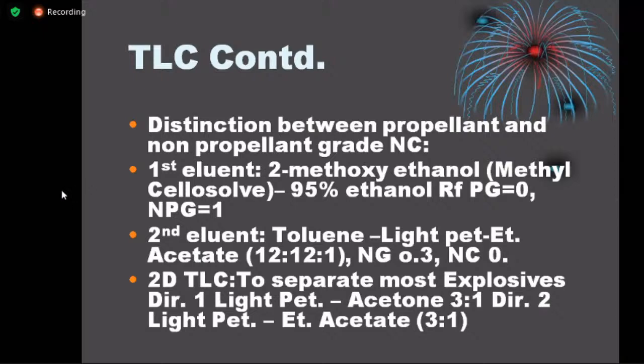But later, after 8 years, a lawyer came into the court and argued that they were playing cards in the train. The playing cards have nitrocellulose behind them, and that got transferred to their hands, and that's how they got these results. So how do we distinguish between an explosive grade and a non-explosive grade, like the commercial playing card? After 8 years, those who were in prison were released. So this was a miscarriage of justice. At that time, this distinction between the propellant and the non-propellant was not available.